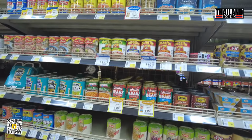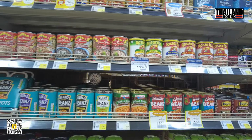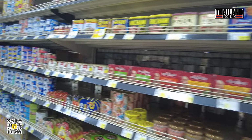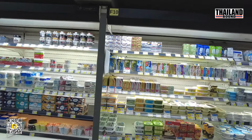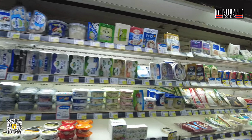There's your Heinz baked beans and your Watts baked beans. I think they're Australian Watts. They're the ones I buy, actually, reduced sugar. And I'm not going to name every item as I walk around this supermarket. You can see for yourself. A lot of the margarines and butters that you can't get anywhere else.